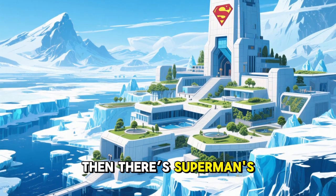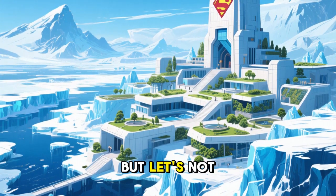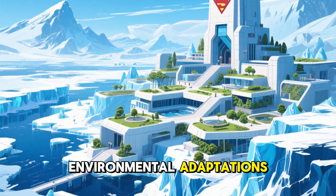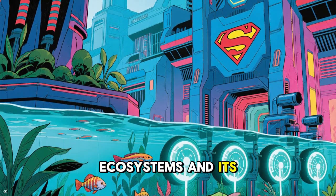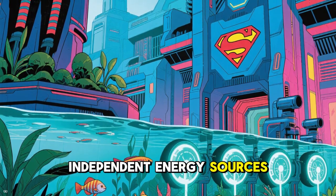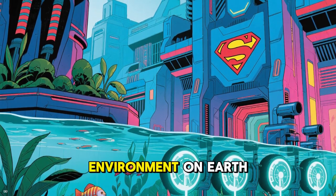Then there's Superman's Fortress of Solitude. We often focus on the alien tech, but let's not overlook its brilliant environmental adaptations. It's often depicted as having self-sustaining ecosystems and its own independent energy sources, making it a completely off-the-grid sanctuary in the most hostile environment on Earth.